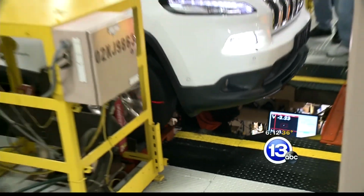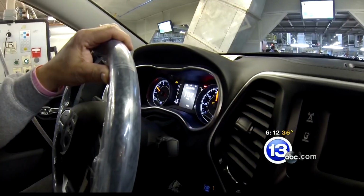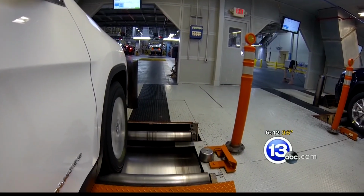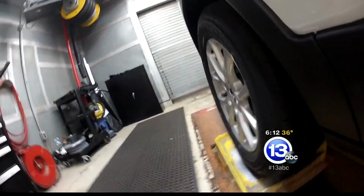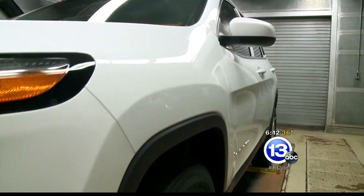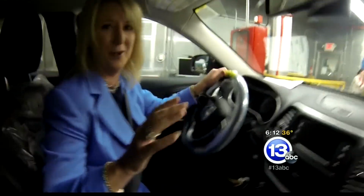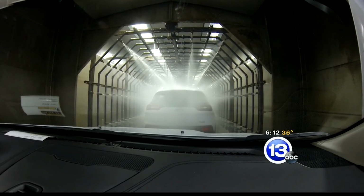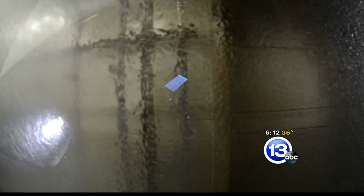But the Cherokee still has to go through extensive testing. Of course, some of the most important tests involve the braking and suspension systems. The tests these Cherokees go through are designed to simulate real-world driving experiences. This one is obviously testing how it handles rough road conditions. After this, I'd say our Cherokee can handle any Michigan or Ohio road. They also test the SUVs to make sure they're watertight. This tunnel simulates a storm that is likely more powerful than one you'll ever face on the road.